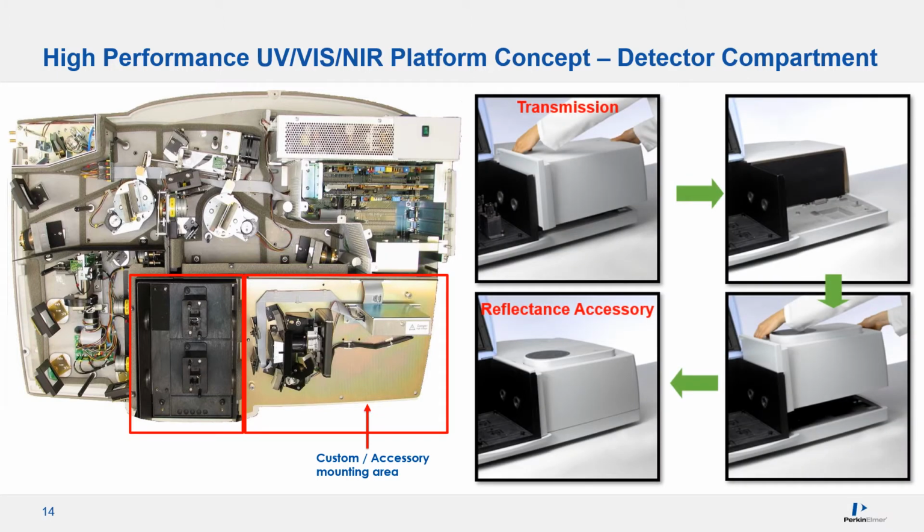And we can see now an example of this detector area modularity. The example shows one of the transmission modules being removed such that it can be replaced with an appropriate reflectance-based accessory. In this case, the Universal Reflectance Accessory, also known as the URA. So this brief example has highlighted the fact that modularity is a prerequisite for high performance, in addition to the hardware components that must be deployed appropriately. Please note that the instrument needs to be powered down when you do this.